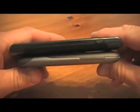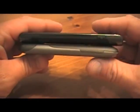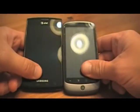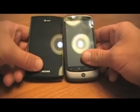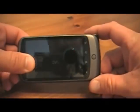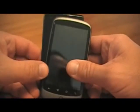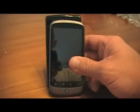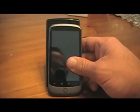I mean, very similar in size as far as thickness goes. Height wise, you can see there is not much difference in phone size. Obviously, other than the fact that the AT&T has the 4-inch screen, no trackball, both with a 5-megapixel camera.